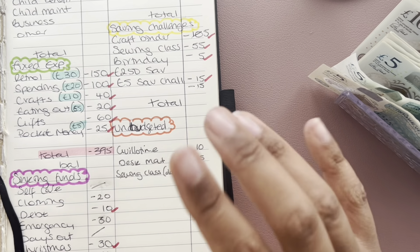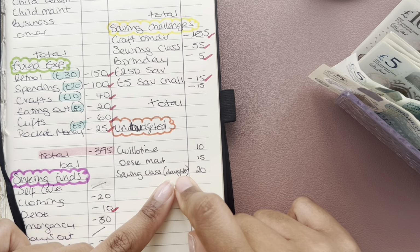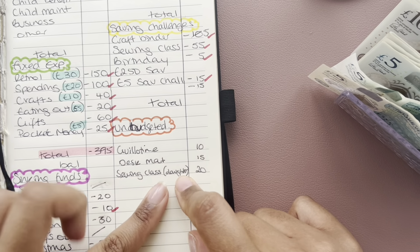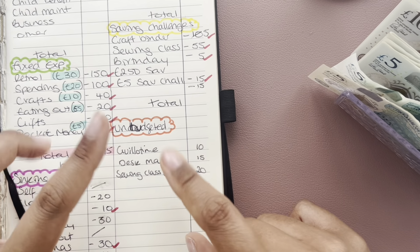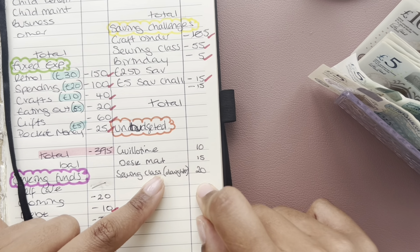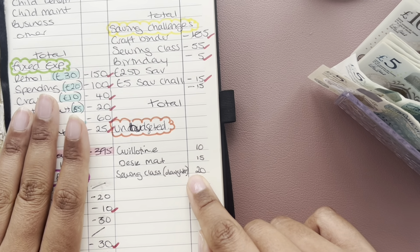So we are going back. I'm making sure I'm going back to clothing on Monday, but my daughter wanted to come along. So the lovely sewing class lady said we don't have to pay like £150 for her to come along. I just had to pay £20 for her insurance. So that was unbudgeted, but I took it out of my spending for the month.